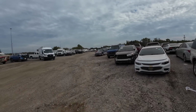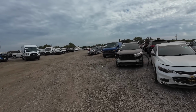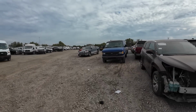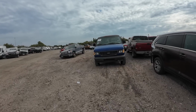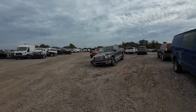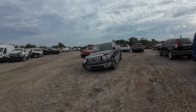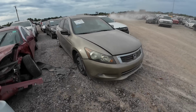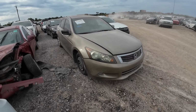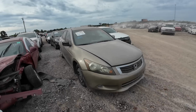So we will get back to trucks, but I'm not going to make constant truck videos, constant F-150 videos, things of that nature. Let me continue walking around here, guys, and let's see if we can find something else to look at. So here's one that I kind of like. It's a 2009 Honda Accord, and it actually looks to be in pretty decent shape.